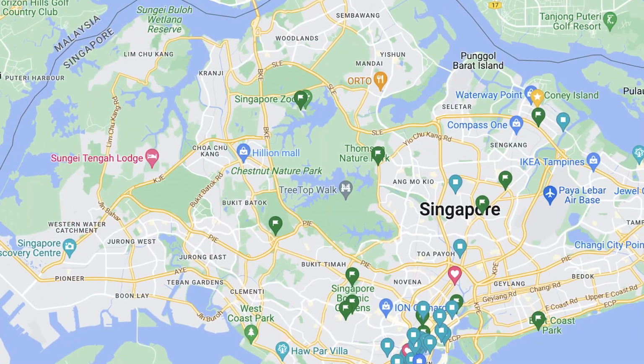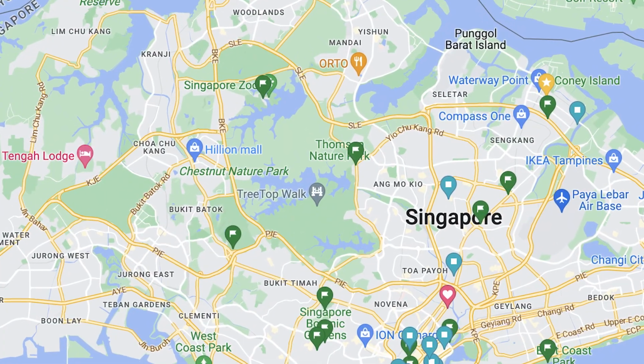And today is a beautiful weekend morning and I am at Thompson Nature Park. I just passed the entrance and it seems like a very, very nice nature park to spend a nice Sunday morning. Now, Thompson Nature Park is located on the east side of the Central Catchment Nature Reserve.